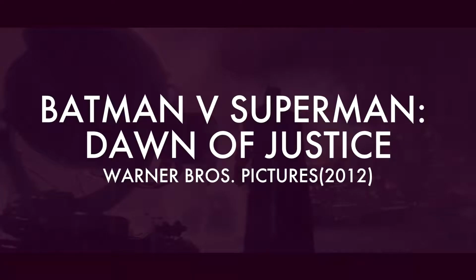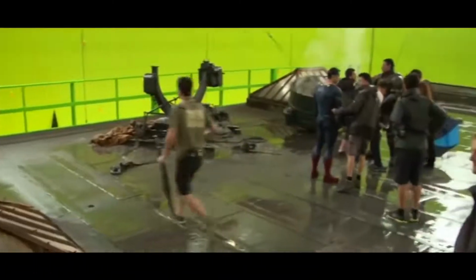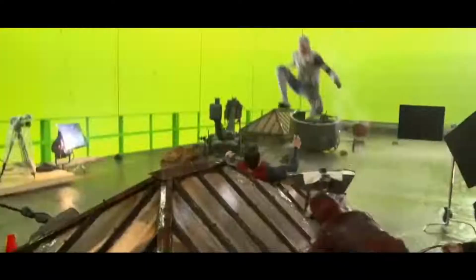Batman vs Superman: Dawn of Justice. Most of the Gotham City scenery was done with CGI, and being a fictional city, this was to be expected. But what's surprising is that they used CGI for Batman's powered armor, in order for the actors to be able to move around more freely. And for a huge chunk of the fight, it wasn't even Ben Affleck fighting. It was just a stuntman.